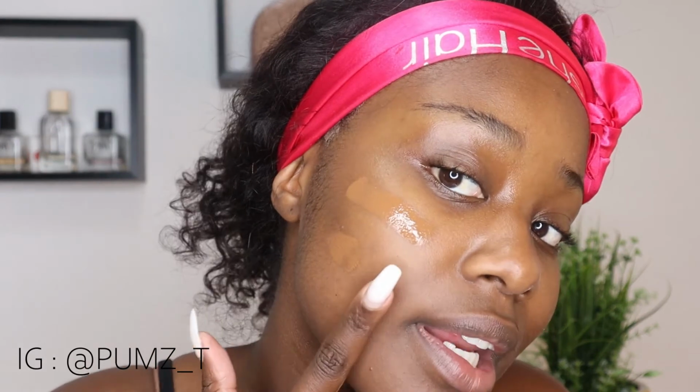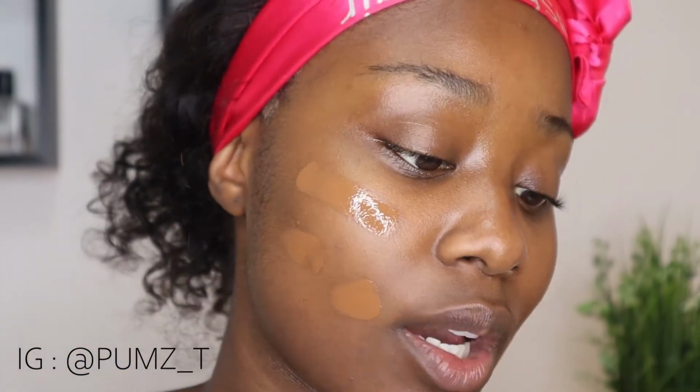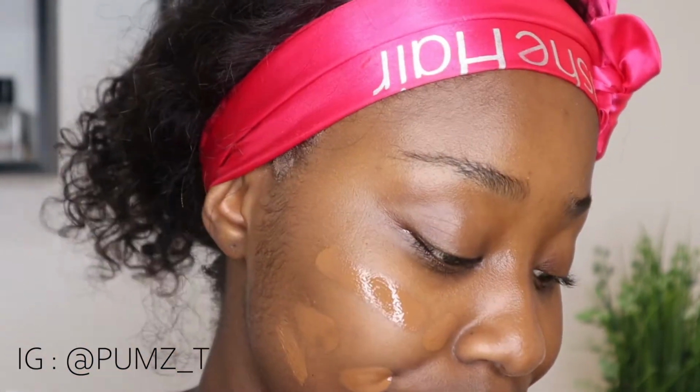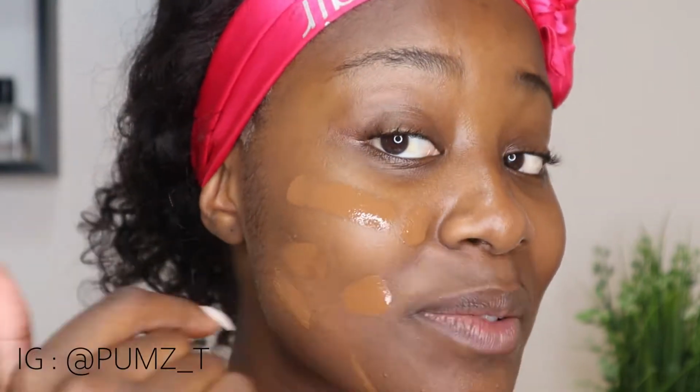So like I said, you could do a strip, but close to the jawline, remember? Now we're going to do a half cheek swab, which is another way of checking your foundation. I'm just going to do this. Okay, can you see how it has... let me zoom you guys in. Do you see how it has almost warm undertones, but also very neutral-like? That is this one.